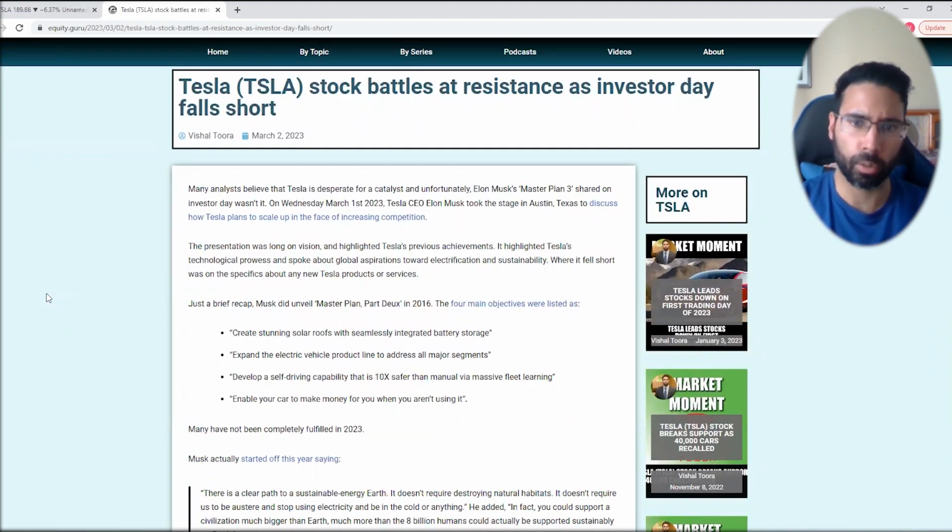Elon Musk took the stage to discuss how Tesla plans to scale up in the face of increasing competition. They had this cool presentation where they highlighted their long-term vision, their previous achievements, their technological prowess, and their global aspirations towards electrification and sustainability. But it sort of fell short on the specifics on how to achieve that, and any new Tesla products or services as well.